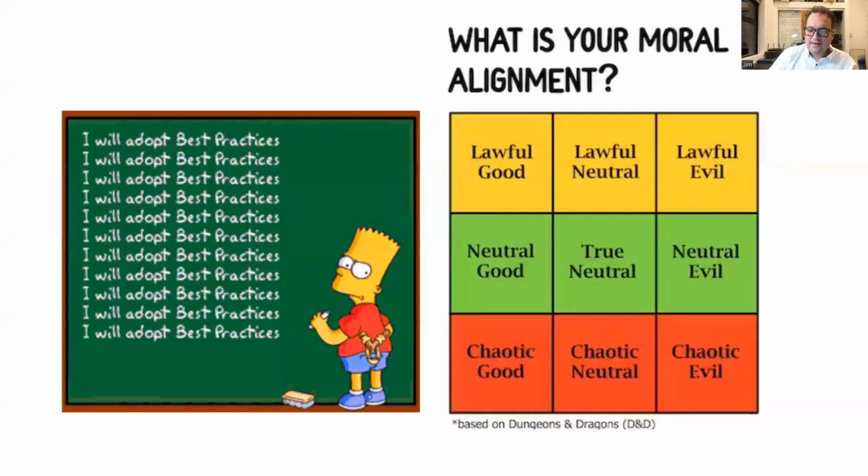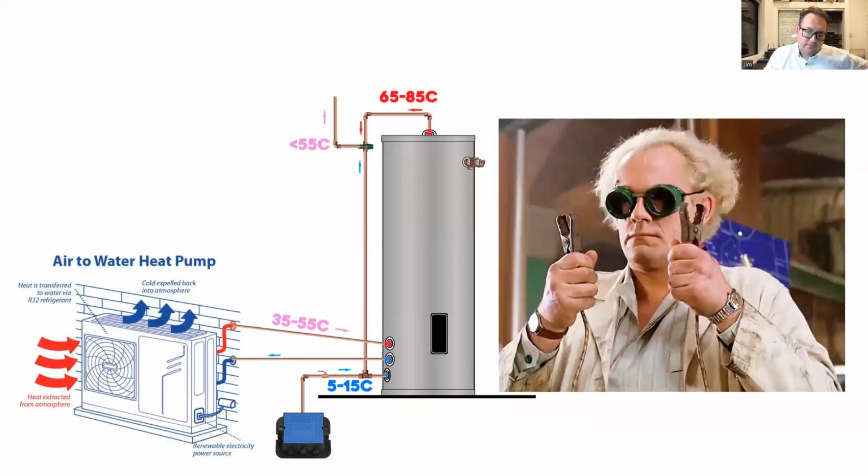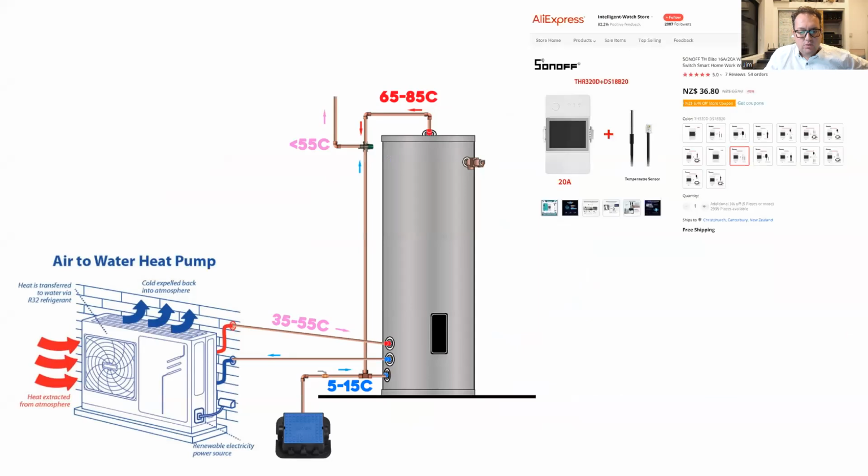But this is where I basically say, is there a better way? Can you hack the system? And what is your moral alignment? So if we put our thinking hat on and we want to really hack the system, what we can do is we can decide when our hot water cylinder is heated. Now, hot water cylinders are a high draw appliance. Your power provider actually wants to control when these are turned on and turned off, because when there's a large demand on the grid, they will flick a ripple switch, and everyone's overnight hot water cylinders will turn off.